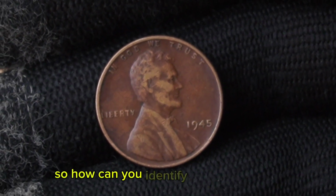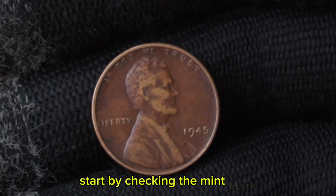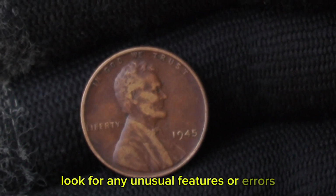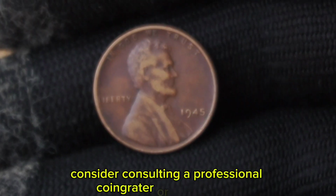So how can you identify a valuable 1945 Lincoln Wheat penny? Start by checking the mint mark and overall condition of the coin. Look for any unusual features or errors. If you're unsure about the grade or value, consider consulting a professional coin grader or numismatist.